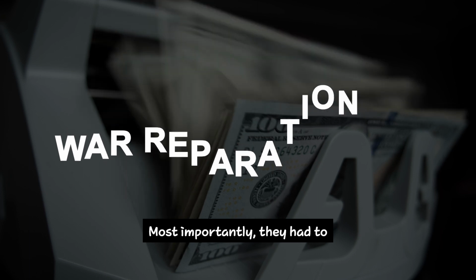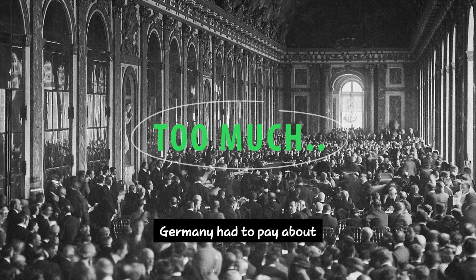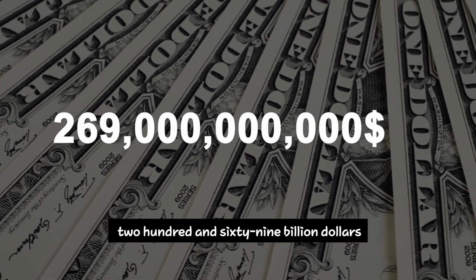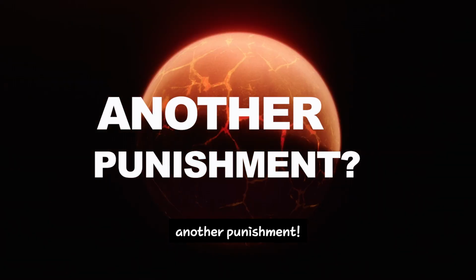Most importantly, they had to pay astronomical amounts of war reparations. At that time, Germany had to pay about 13 billion marks in war reparations, which is about $269 billion in today's value. It's an absurd amount. Not only that, Germany also received another punishment.